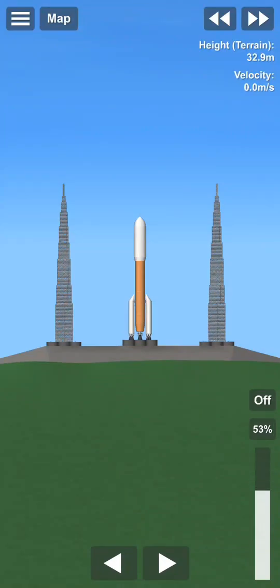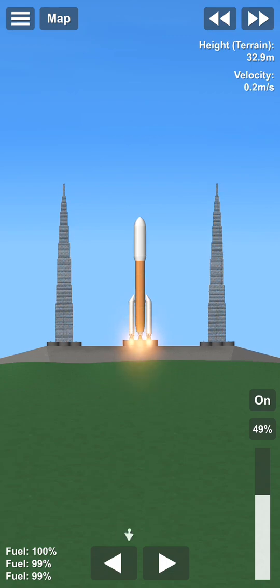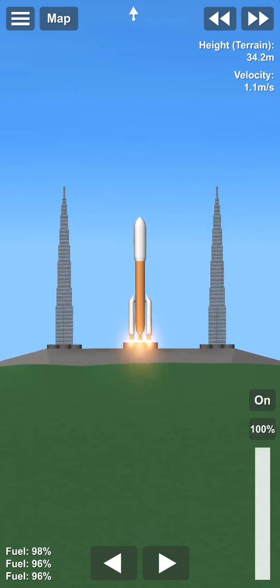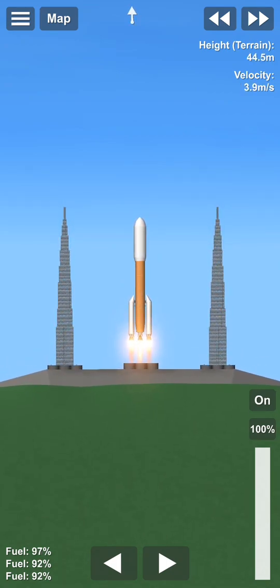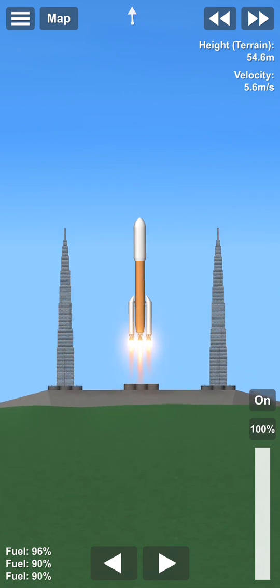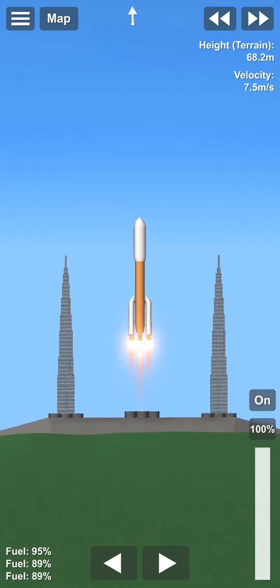8, 7, 6, 5, 4. Engine ignition, 2, 1, 0. And liftoff. As the countdown to Mars continues, the perseverance of humanity launching the next generation of robotic explorers to the Red Planet.